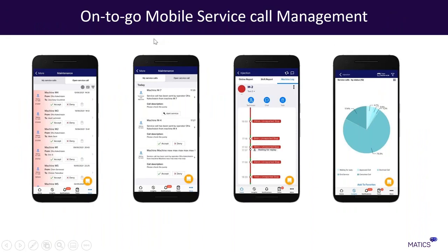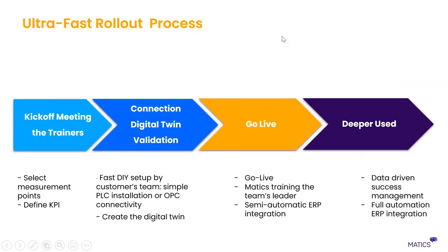And this is an example for a service call from a machine. That means that, for example, the operator is creating a service call. The machine is broken down. The technician gets it, accepts it, runs it. And you can run different kinds of KPIs, MTBF, MTTR, again in terms of collaboration and reaction and latency.